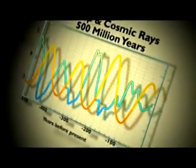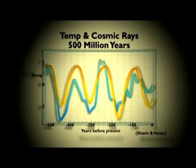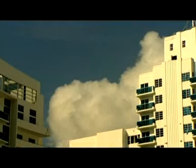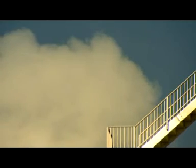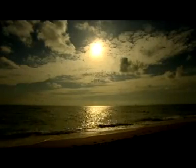We just compared the graphs, just put them one upon the other, and it was just amazing. Jan Veizer looked at me and says, you know, we have very explosive data here. I've never seen such vastly different records coming together so beautifully to show really what was happening over that long period of time. The climate was controlled by the clouds. The clouds were controlled by cosmic rays. And the cosmic rays were controlled by the sun. It all came down to the sun.